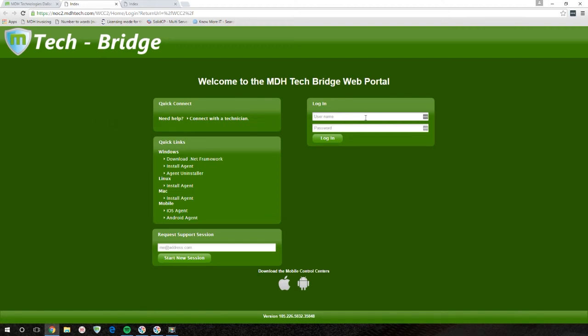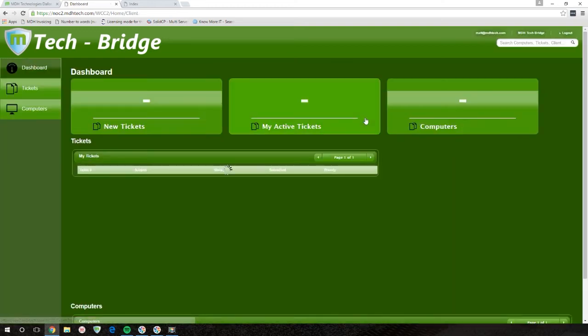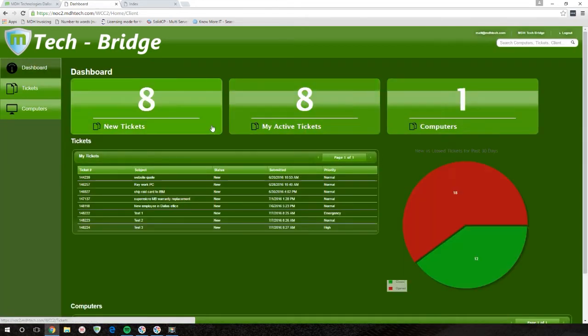Once you're here, you will use your email address as the username, and the password that you use will be assigned to you by one of our technicians, or you can actually request a specific password. As long as it's a fairly secure password, we'll be happy to accommodate you. And once you log in, this is the dashboard, okay?